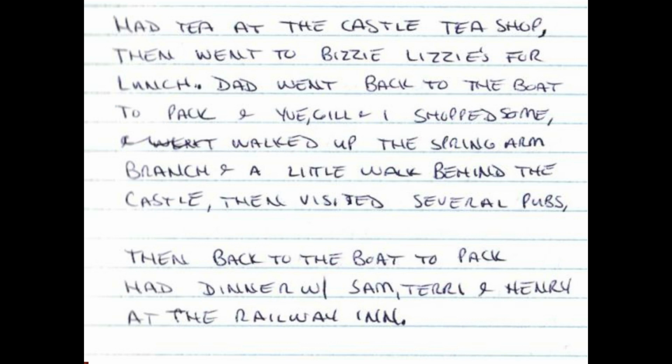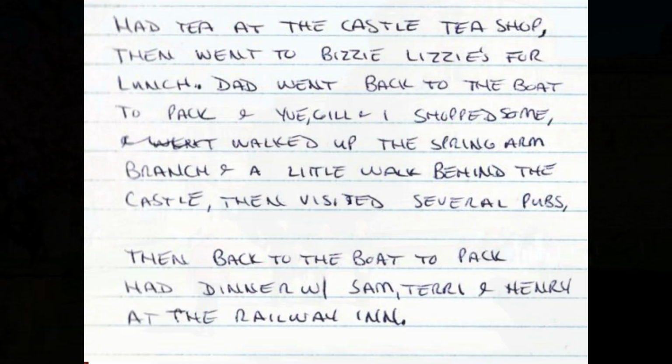Dad went back to the boat to pack, and Yvonne, Jill and I shopped some. Walked up the Spring Arm branch and a little walk behind the castle. Then visited several pubs. Then back to the boat to pack, had dinner with Sam, Terry and Henry at the Railway Inn.